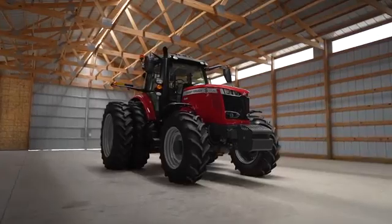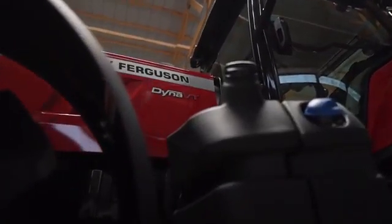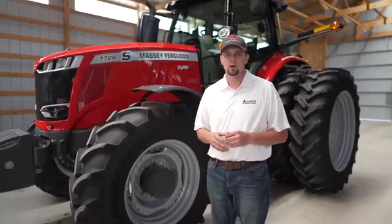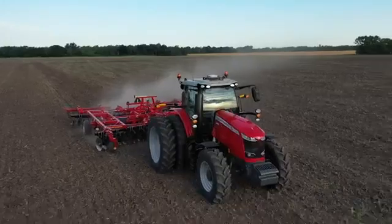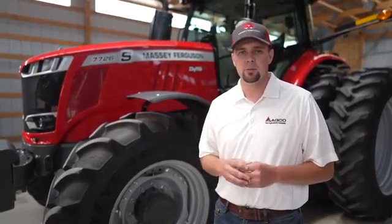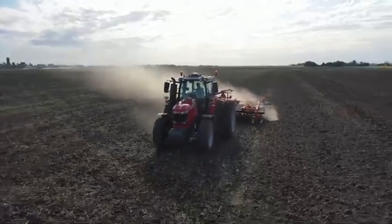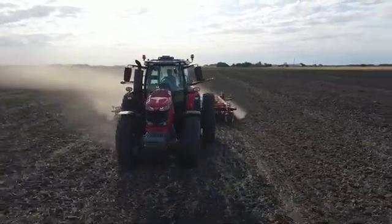The 7700s series can be ordered with a Dyna VT transmission, that's a continuously variable transmission, or our Dyna 6 24-speed power shift transmission. The Dyna 6 transmission is very simple to use. It's straightforward, it's dependable, and offers exceptional power to the ground. The Dyna VT offers the perfect speed at any point you need it, independent of engine RPMs.